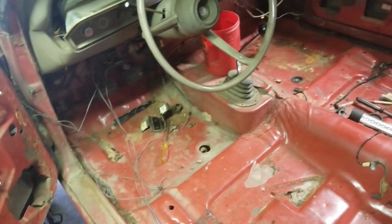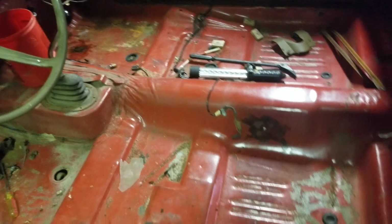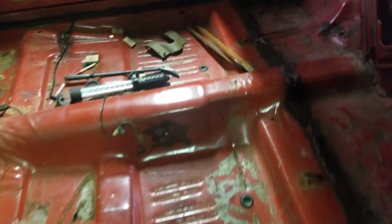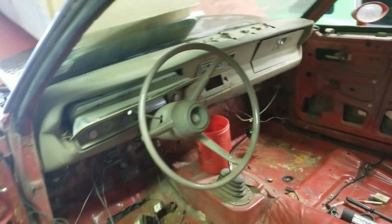I mean, look at those floor pans. We have a little surface rust, but no real rust. So those are some solid pans. I mean, literally, look at all that. It is solid, which is going to make this job a whole lot easier.